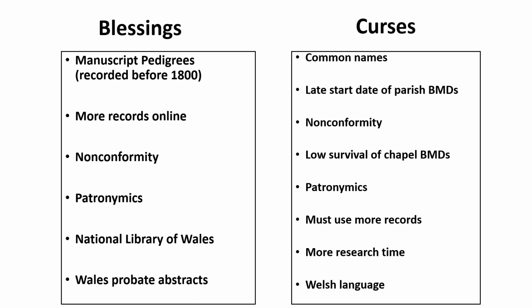Late start date of parish records will impact almost all of us. Some of the parish records don't start until the 1700s, and they should be starting in 1538. And so you have to get creative, but there are records that will help with that pre-1700 time period really well.